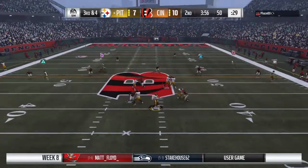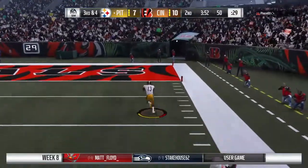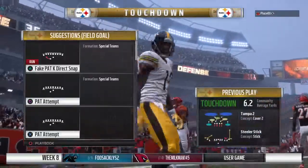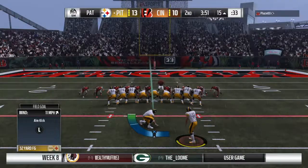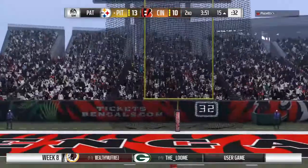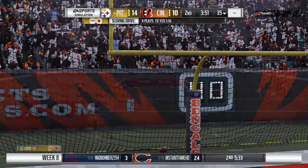From midfield now, here's Roethlisberger. And he'll find Washington. That's complete. And into the end zone. Touchdown, Pittsburgh. James Washington, his second touchdown on the season. And the Steelers are able to strike for 6. Extra point safely through. And the lead is now 14-10.